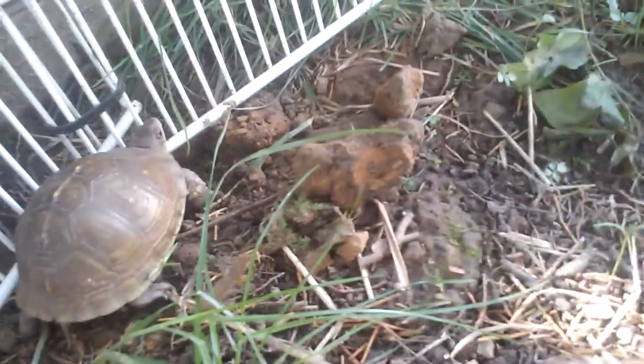Oh, yeah. Two babies. That's the two babies. So, this one is my little precious one, and that one's Sarah's. I like hers better because of the pattern. Hers is 3 and mine is 4 years old.